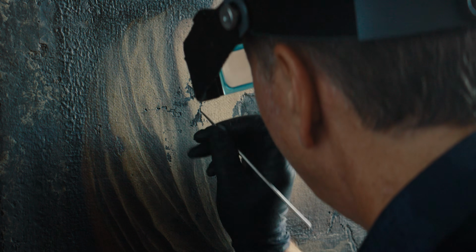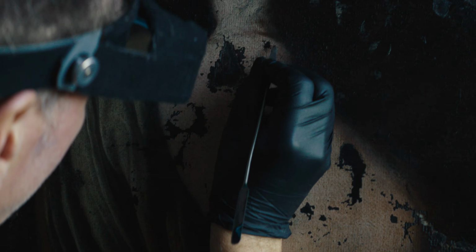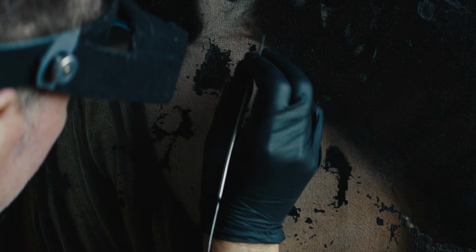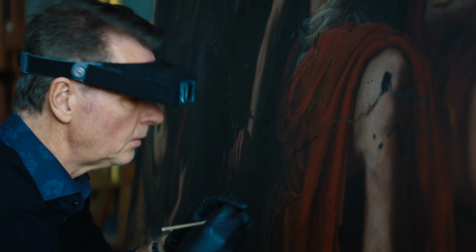And in painting, we fill the losses of paint to match the surrounding original paint. So we don't repaint anything and we don't work on top of original paint. And it's almost like a puzzle, actually.